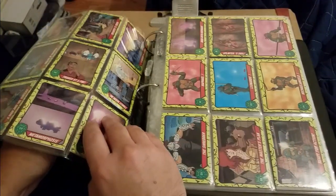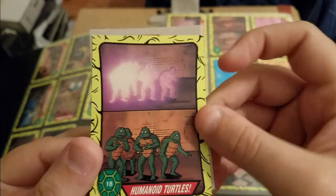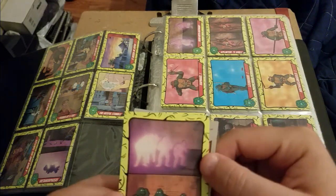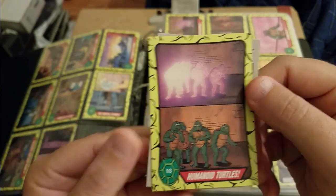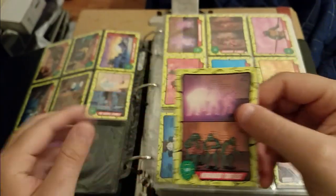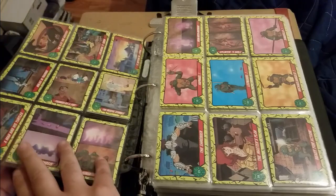And I was always really impressed with the mutation card here with the glowing effect on there. That one and the Splinter one up top. I had no idea how they made it look like that. I was just really awed by it as a child. And honestly, I still don't know how they do it. I'm sure they do something, and it's not that impressive, but I thought it was pretty cool.